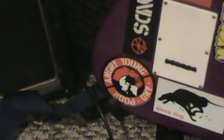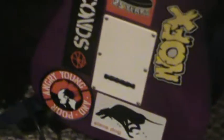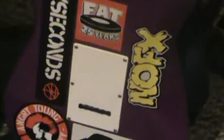NoFX was the headliner, 7 Seconds, and an Angry Young and Poor sticker. My cousin gave that to me. They are a shop that sells all kinds of things that have to go around punk rock, whether it be clothes, vinyl, or what have you.